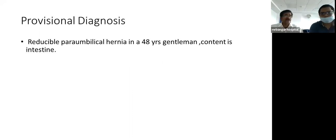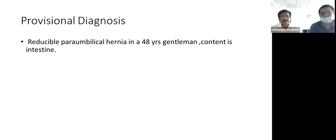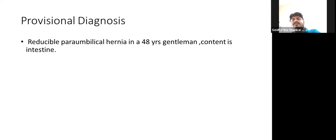So, reducible paraumbilical hernia in a 40-year-old gentleman, containing intestine, without any comorbidities. By EHS classification, this is M3W1. Sir, I would like to add something here. The EHS classification for primary ventral hernia and incisional hernia is different, actually. Yes, different. For primary ventral hernia, they are just mentioning paraumbilical hernia and epigastric hernia in the midline. And lateral is spigelian and lumbar hernia.